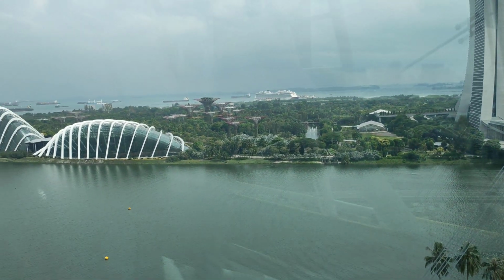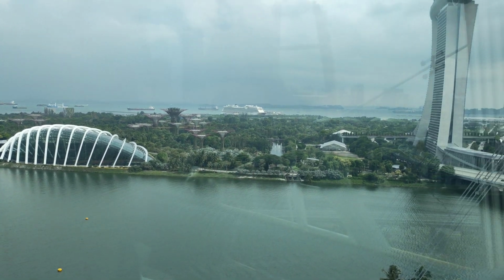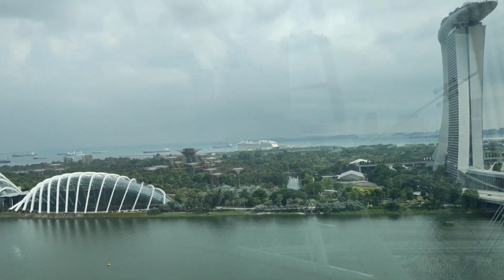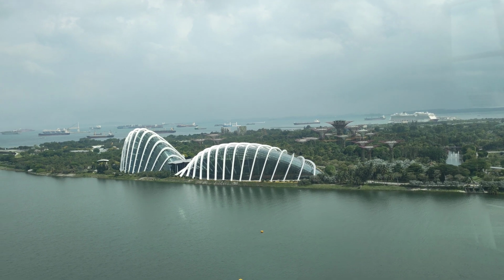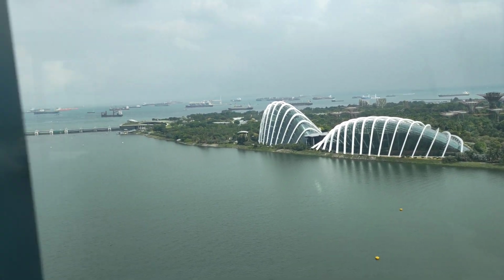And as you can notice, we have climbed quite a bit up. So we started around there and then it has come all the way until this level. It's becoming bigger and bigger. There is a cruise there, cruise to nowhere in this time. Marina Bay Hotel, and then the Gardens by the Bay, indoor gardens over there, those two.